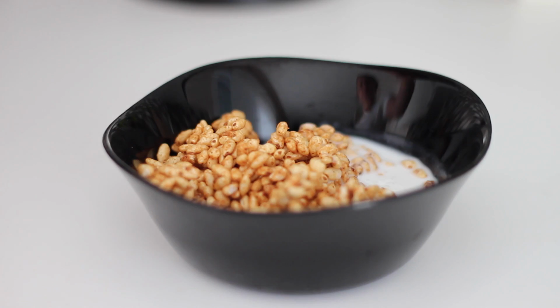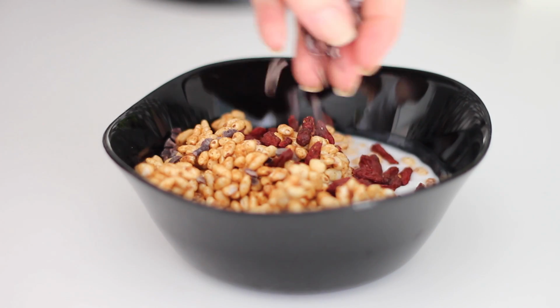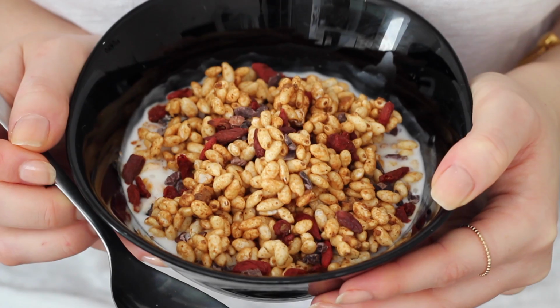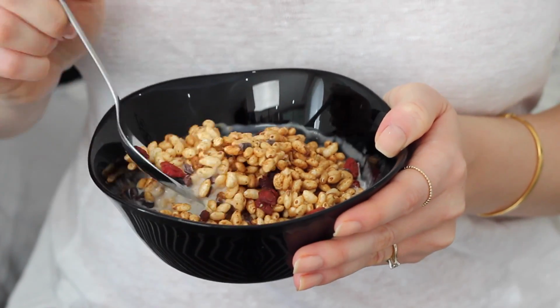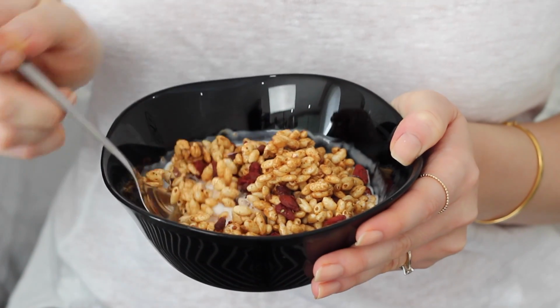This honestly makes such an amazing breakfast. It's so tasty and so versatile. You could have it on top of smoothie bowls or just with milk and fresh berries. You could make it into more of a granola by adding in nuts, seeds and oats, but it's so delicious with fruit and yogurt.